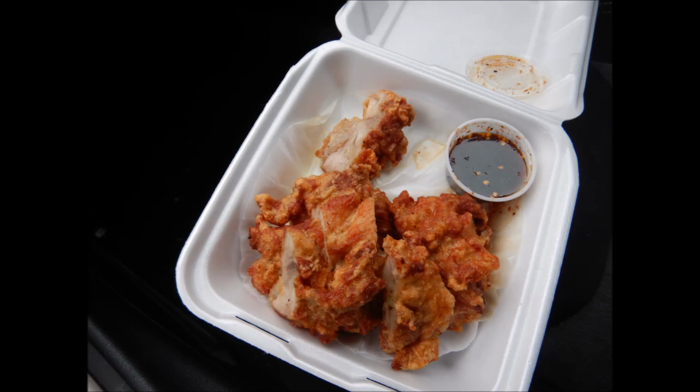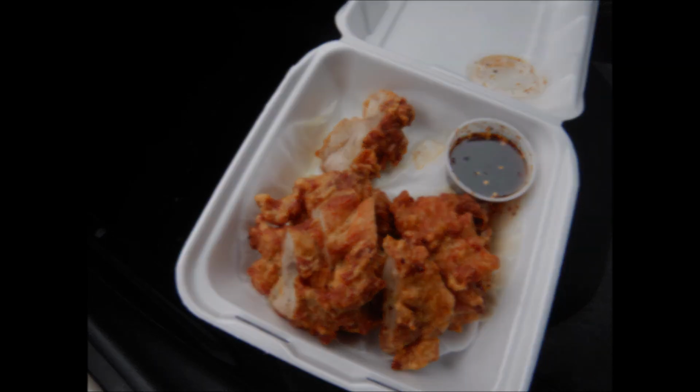Here's the rice. Mmm. Man, I love rice. It's just plain white rice, but I kind of feel like plain white rice is a little underappreciated. Alright, well, I'm going to sit here and enjoy my chicken. And catch you guys in a few.